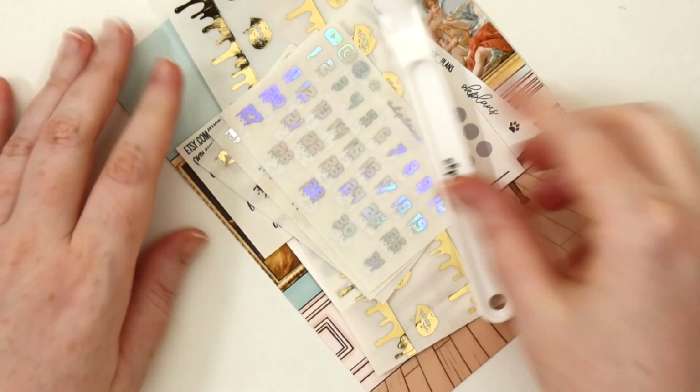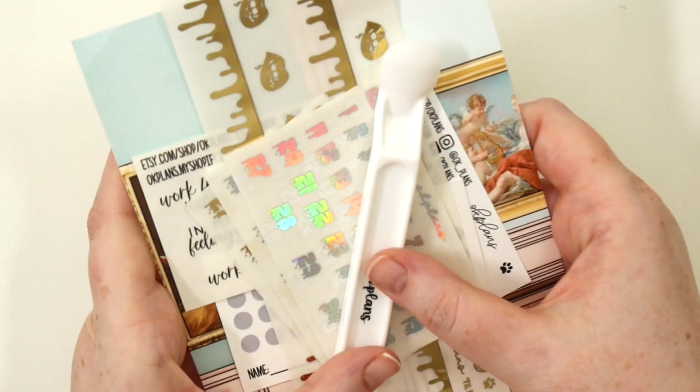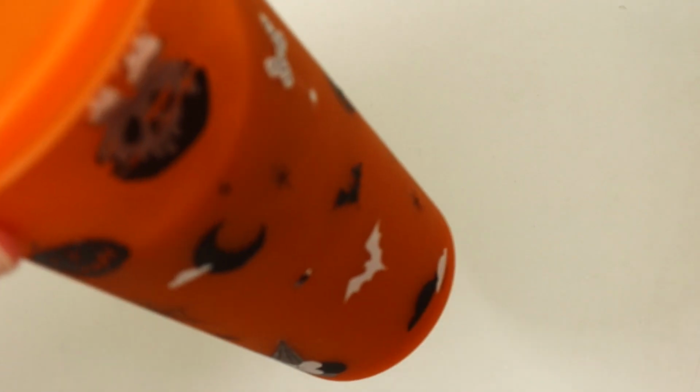But that is everything I got from OKPlans. I'm just gonna have a coffee break. Coffee break, I'm using a Halloween cup, as I do all year round.